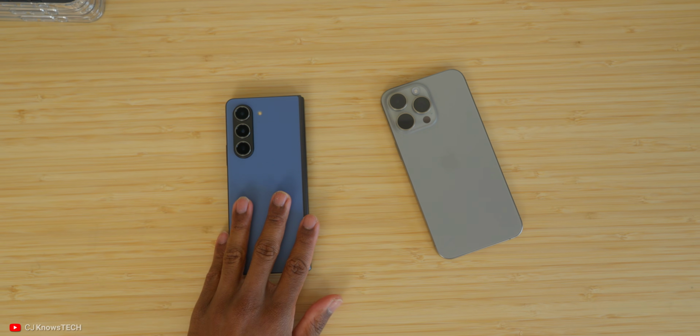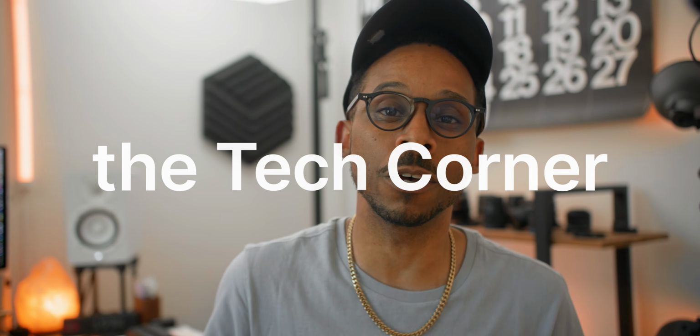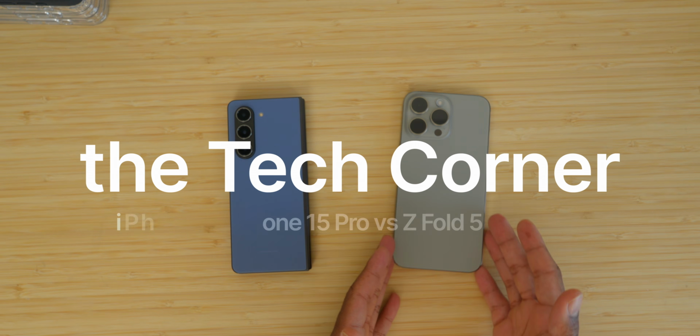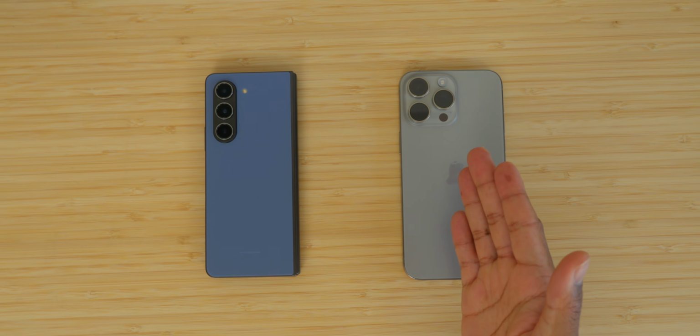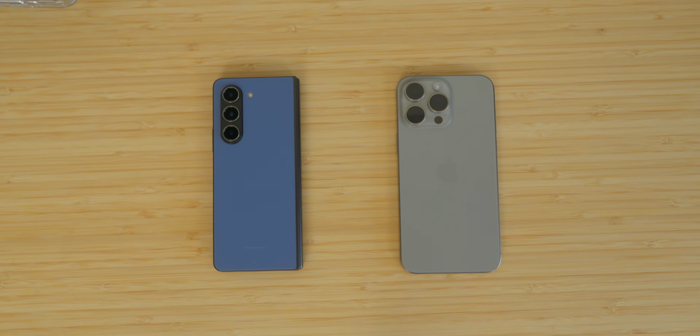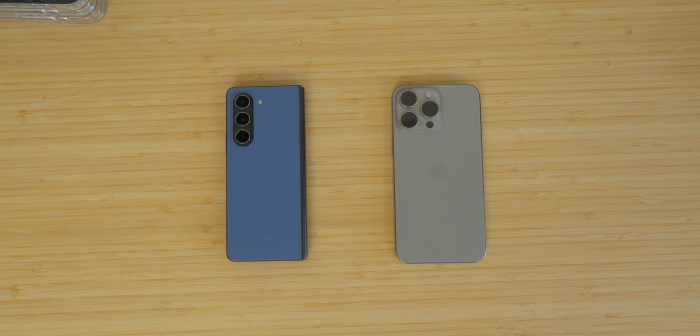In this video, two worlds collide: the innovative world and the world of familiar places. So obviously the glass slab smartphone has reached the ceiling. But nevertheless, this is the latest offering from Apple in the 15 Pro Max versus the innovative offering in the Fold 5 from Samsung. And this is gonna be a fun comparison video.